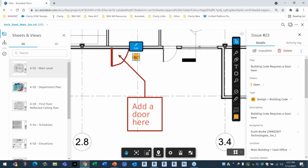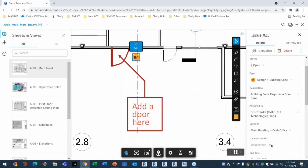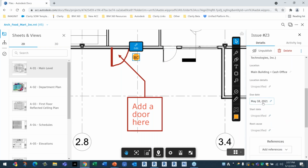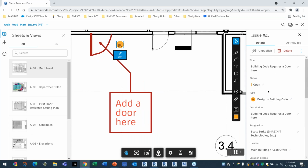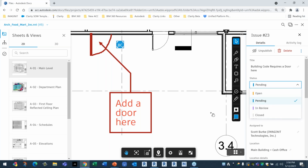Building code requires a new door in this location. So now I understand what the request is, and I have to get it done by the 18th of May, which is the due date. So I go ahead and I update the drawing. I upload a new version, and then I mark this as pending. And then that goes back to the person who created this, and they get notified that the issue that they assigned is now pending. They can review it, confirm that it was done properly, and then close the issue.